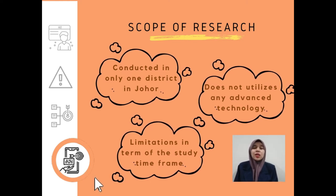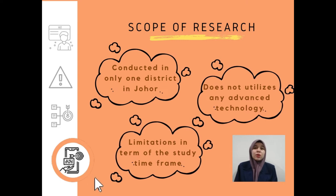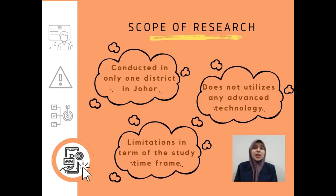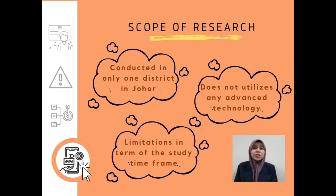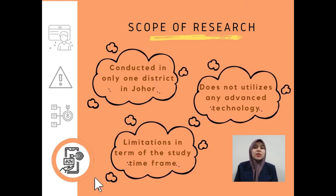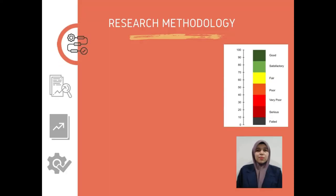Secondly, this study used pavement condition index and visual observation. The study did not utilize any advanced technology, and the structure and geography of the subgrade of the soil were not examined in this research. Thirdly, there are limitations in terms of study time frame. The roads were observed in December 2020, thus some changes might have occurred in the future.